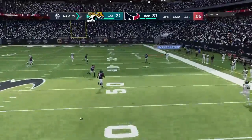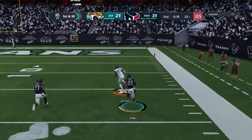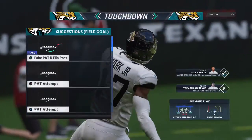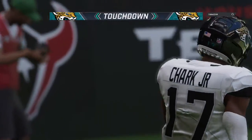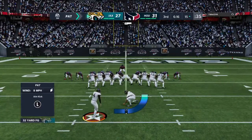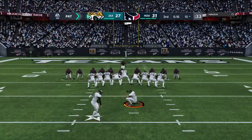And he'll let this one go deep for Chark. It's caught inside the 25. Touchdown, Jaguars. Jacksonville. DJ Chark, his 11th touchdown on the year. And the Jaguars have cut it back within a score.